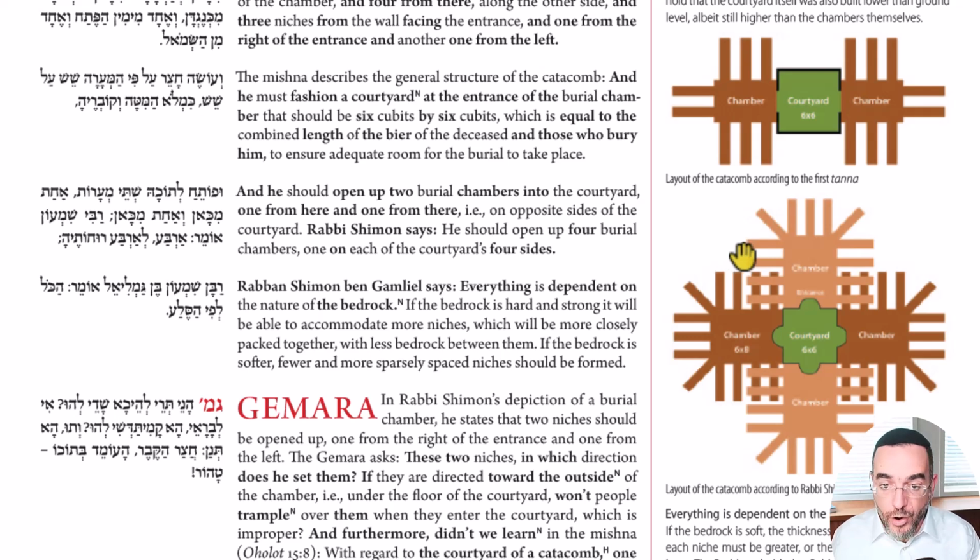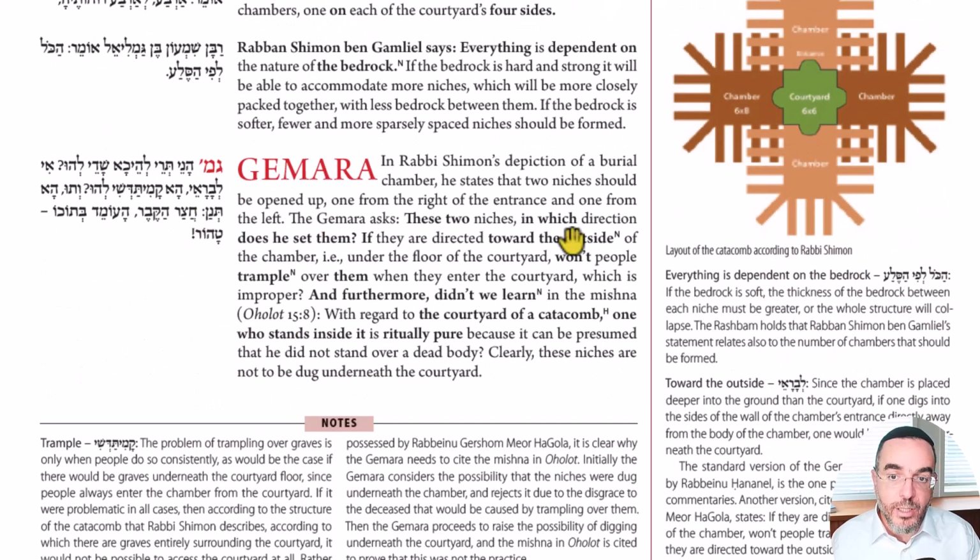If it's very hard, that's good. Then you can build many niches because the walls in between don't have to be so thick. It will stay up. But if the rock is soft, then the walls have to be very thick so that it will stay up and not collapse. And then there's less room for niches. So you can't make one fixed amount. There's an average amount for a certain place, but you have to evaluate with an engineer how many openings you can make so that you have enough room for walls to be safe.